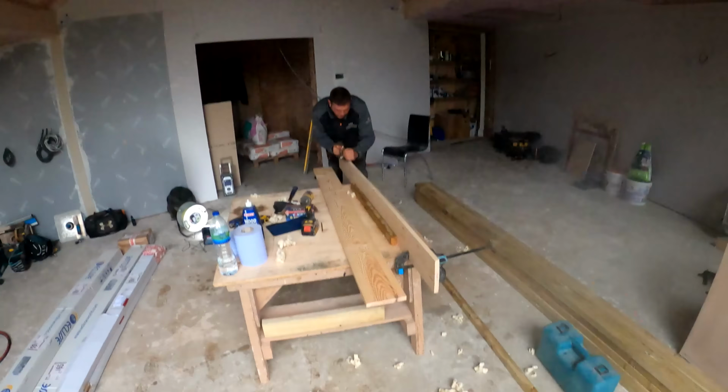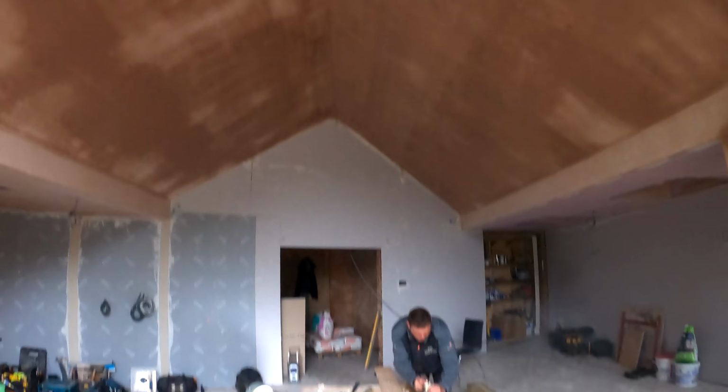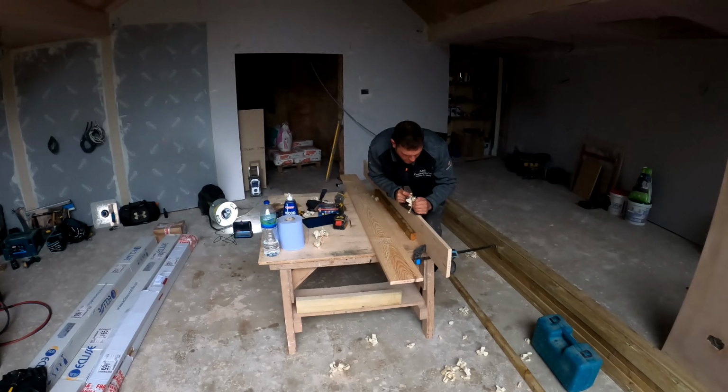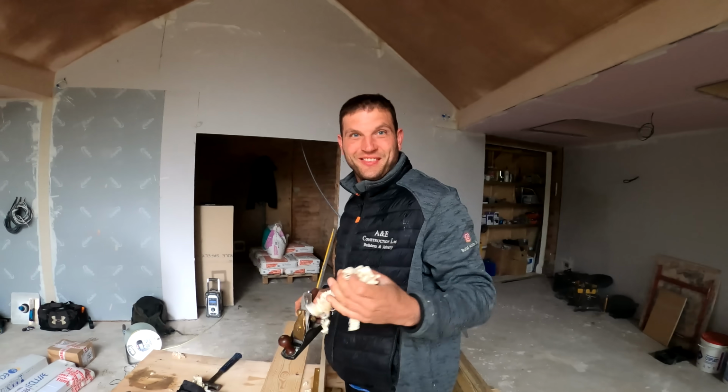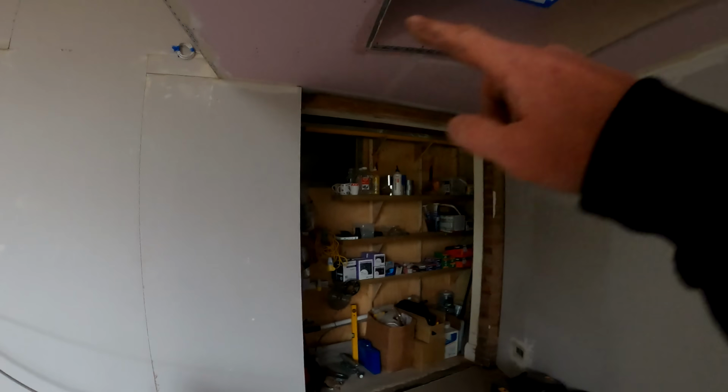So guys, all the scaffold is now down in this room and the ceiling is all done. So we've cleared this area out nicely and then we filled it with some more stuff. Hi Pete. There you go. Pete is just working on the lining for this frame over here.